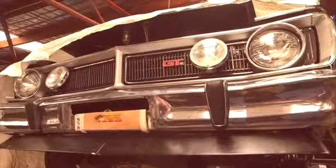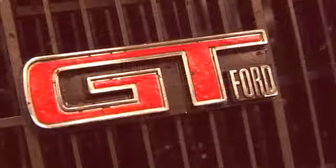This car's had a massive upgrade. Perfect balance between the front and rear brakes. This car's going to stop on a penny.